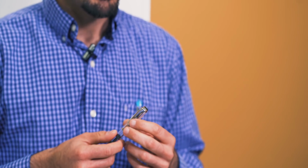But overall, for the value that it is, you have a clear demonstrator pen that you can ink virtually with any color and change the complexion of the entire pen by virtue of the ink color that you put inside, and you get an extra bonus nib to go along with it. So it's a great deal and definitely worthwhile checking out.